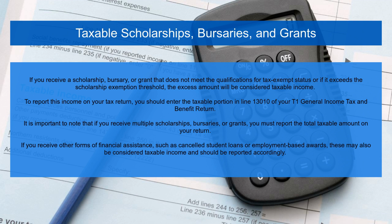It is important to note that if you receive multiple scholarships, bursaries, or grants, you must report the total taxable amount on your return. If you receive other forms of financial assistance, such as cancelled student loans or employment-based awards, these may also be considered taxable income and should be reported accordingly.